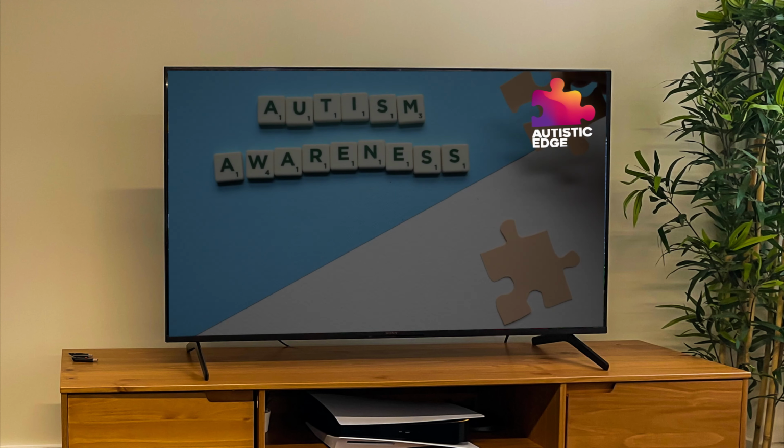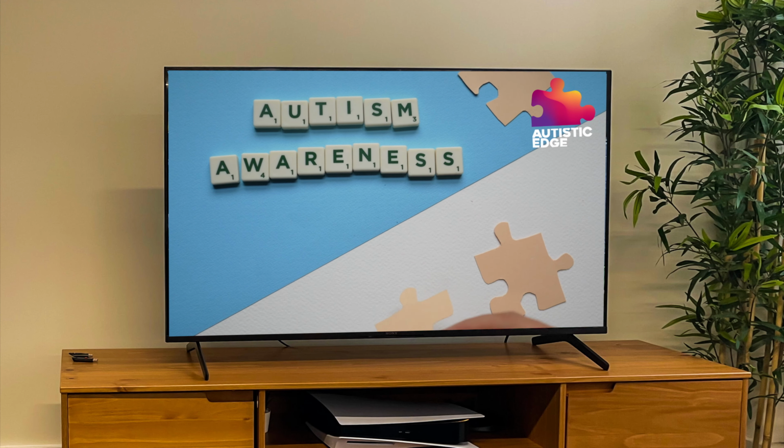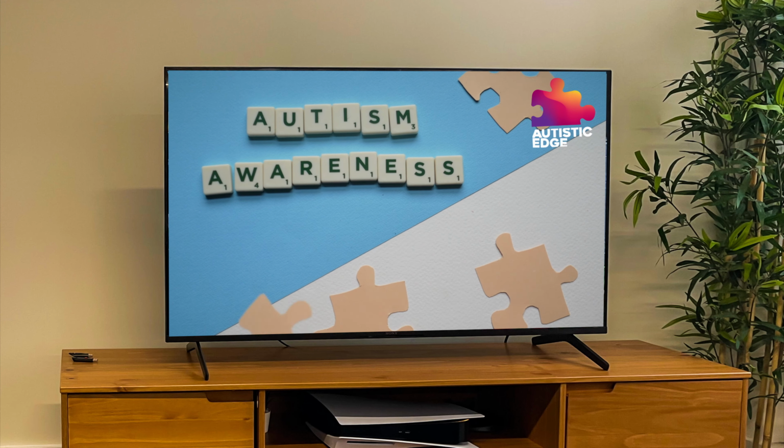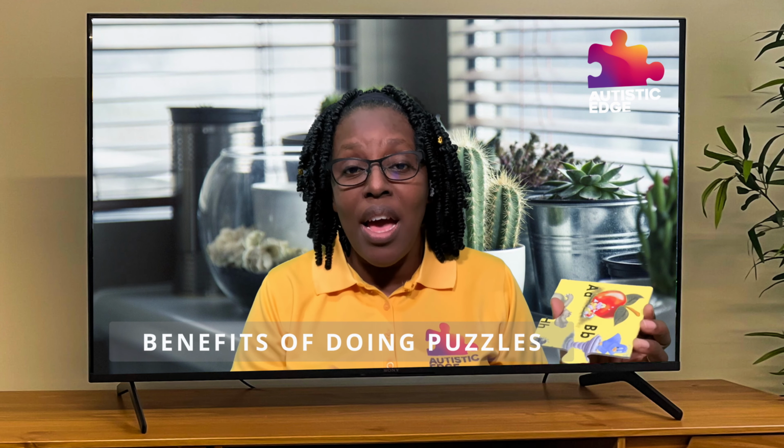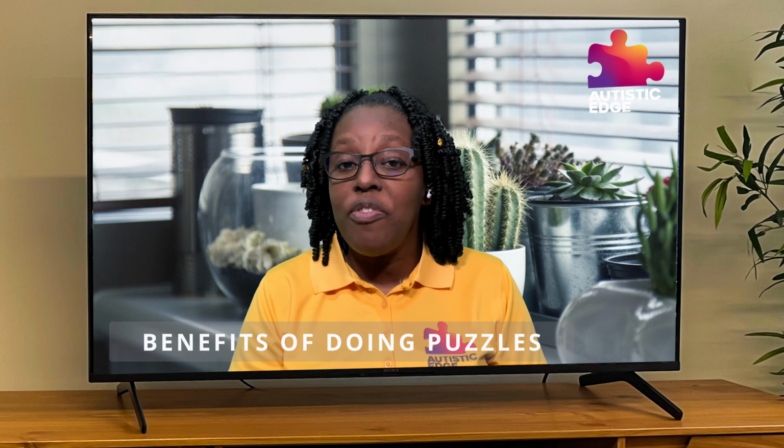Puzzles can be a valuable activity for children on the autism spectrum. Now, puzzles have many benefits, and as we use this activity, I'm going to share with you some of the benefits that we get from using the puzzle game.